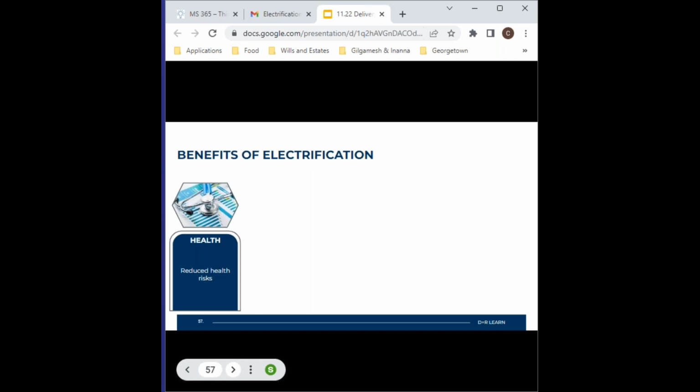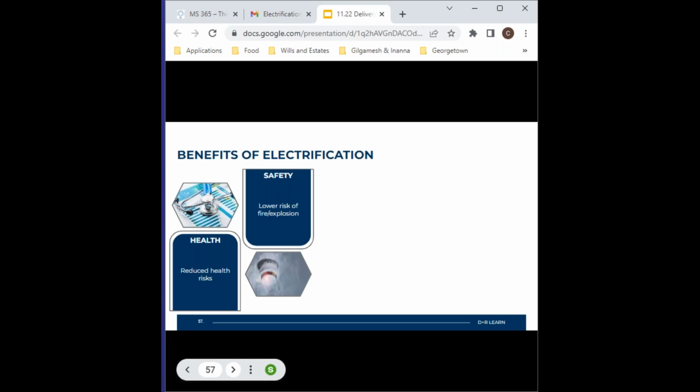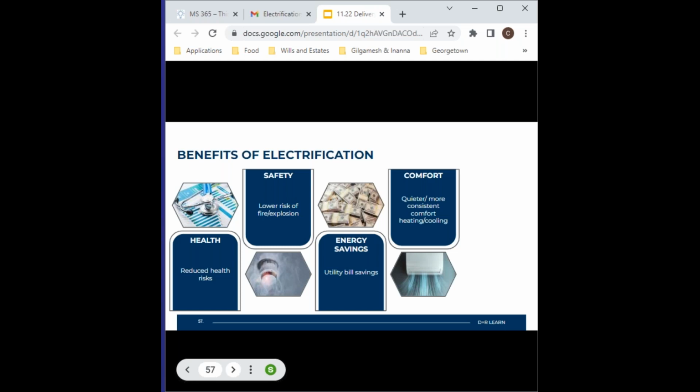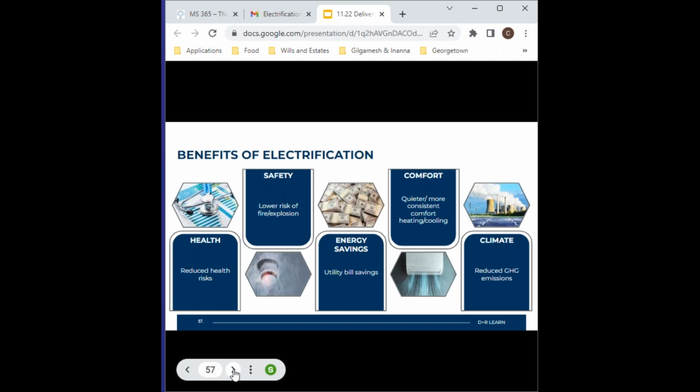All right, so we know what electrification is. What are the benefits? So we discussed last time that electrification reduces risks to health. It lowers the risk of fire and an explosion, because of course gas is flammable, that explodes very typically. Then you have energy savings, helps save money, that leads to reduced electricity bills or utility bills. Then there's increased comfort due to quiet and more consistent heating or cooling technologies. All of those will be electric. And then, of course, there are benefits to the climate in terms of reduced greenhouse emissions. Okay, so remember, health, safety, energy savings, comfort, and climate. Excellent.